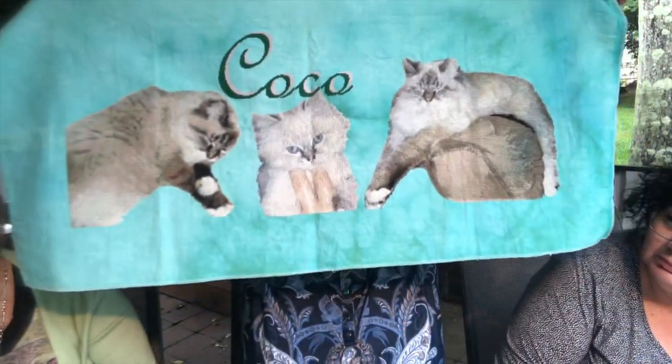So Susie usually does 14 count Aida. She does birds or green. But she decided to do a big pattern, and she actually got a pattern charted from a photo of her cat that died. My baby kitty that died. And look at the size. It took me forever to do it, and it was 16 count.